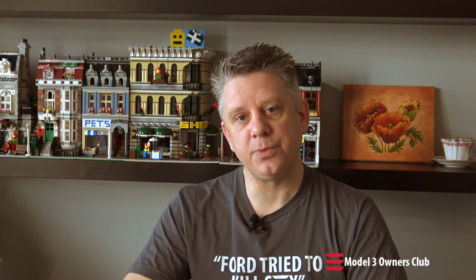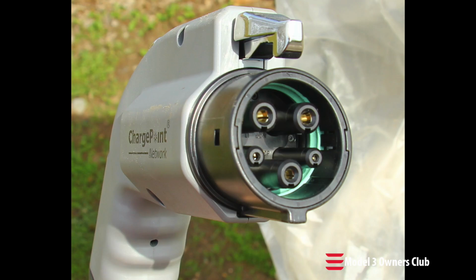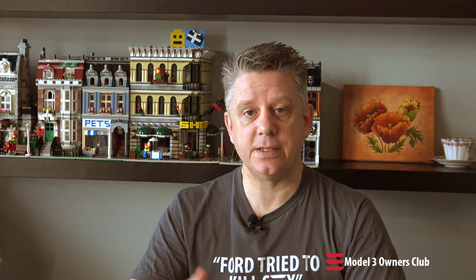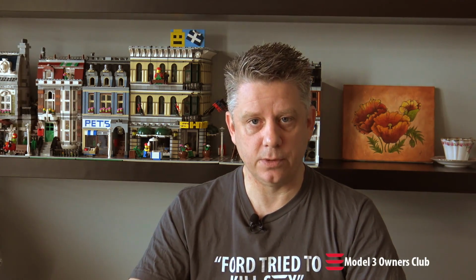Now, Tesla also supplies an adapter with every vehicle that allows you to use any public level 2 J1772 connector, in North America anyways. And it looks like this. It's kind of unwieldy, but you usually want to keep this in your glove box, so that if you're in a public place and you want to use a J1772 level 2 connector, you just take this little adapter, plug it on the end, and it goes into the Tesla. That's free and it comes with every vehicle, so you don't have to worry about that.